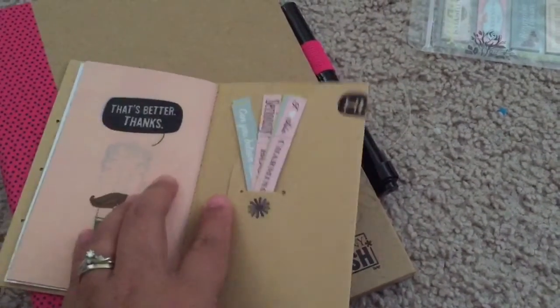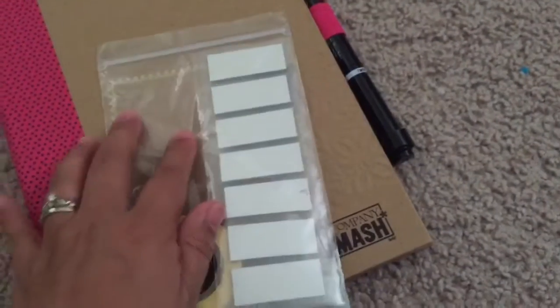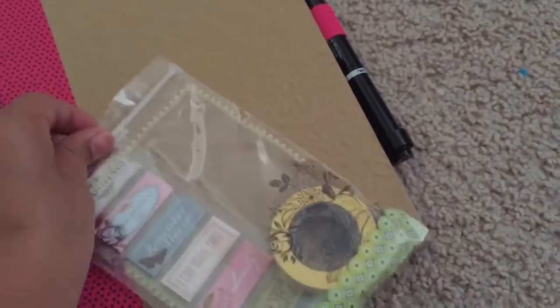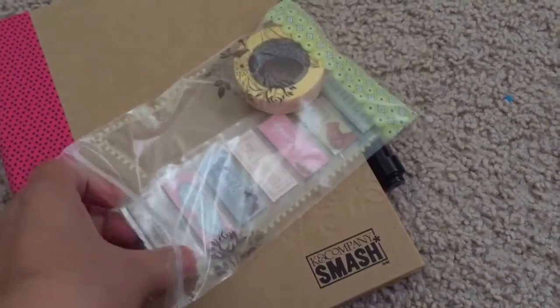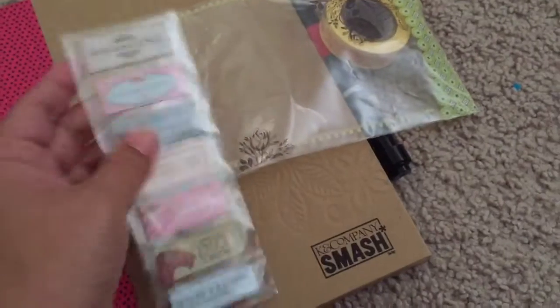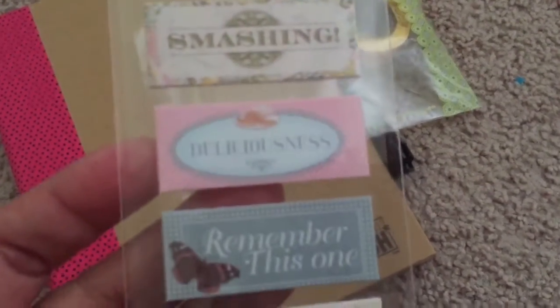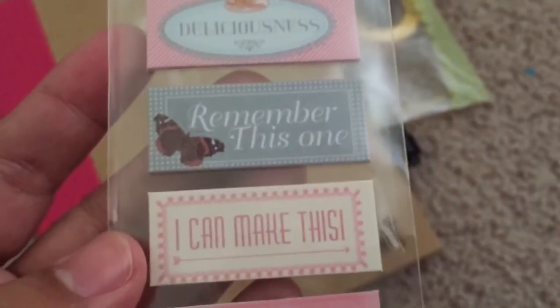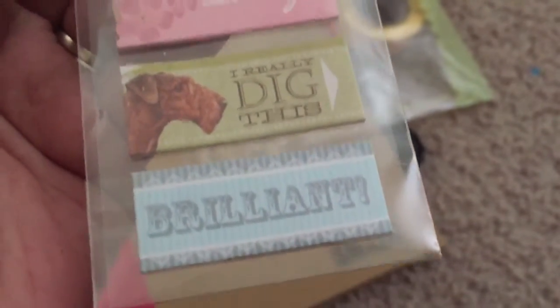You can use it as a mini smashbook, or you can use it as a smashbook within your smashbook. Say smashbook like 17 times. And then it came with this cute little Ziploc baggie that you can also use for smashing. You can put some memorabilia in there or some photos, whatever you like. It came with these flags: smashing, deliciousness, remember this one, I can make this lovely, I really dig this, and brilliant. So those are really nice tape flags.